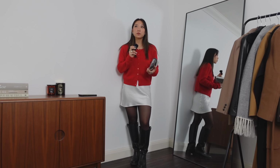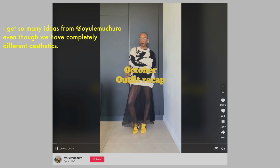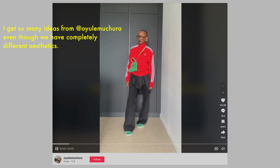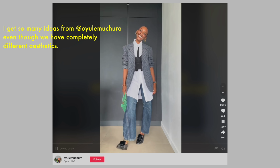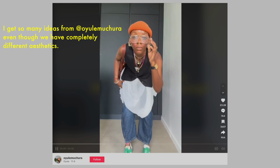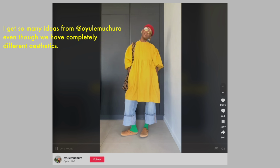I find that this can give you so many more ideas than only following people whose style is very similar to your own. For example, I follow quite a few different people on TikTok whose style is very different from my own. Not because I want to completely copy their outfits, but because I really admire the way they play with color, or layer their clothes, or play with silhouettes. And I can take inspiration from it and use it in a way that suits me.